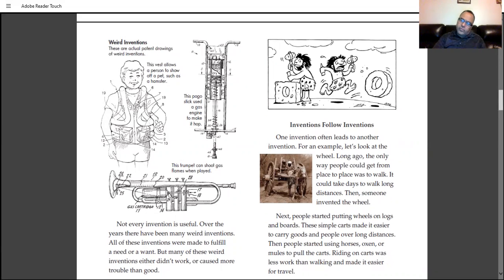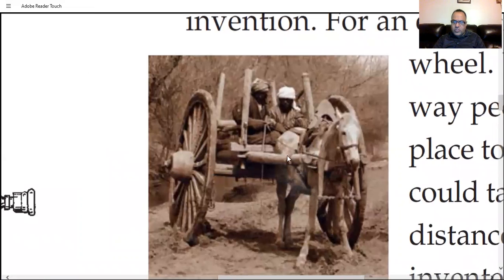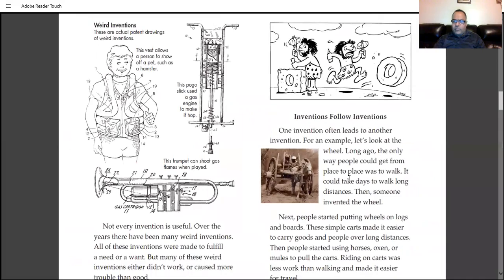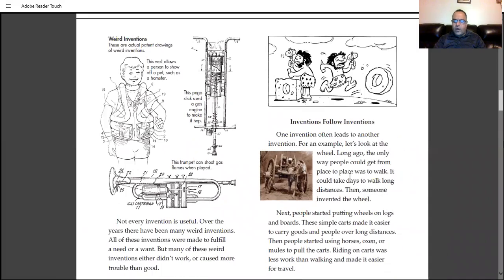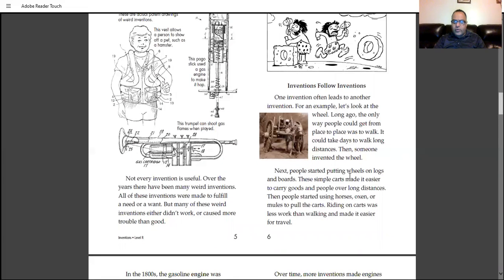Here's the wheel. The wheel was invented. And quickly again, just in case you didn't watch the first one, here's one of the first wheels that were used with the horse-drawn carriage. Inventions follow inventions. One invention often leads to another invention.